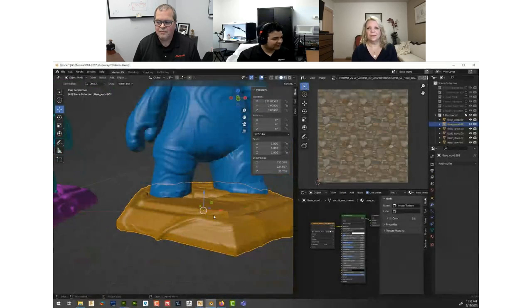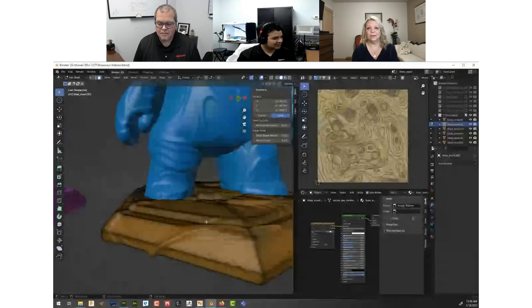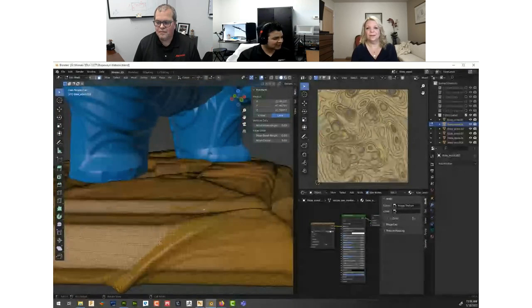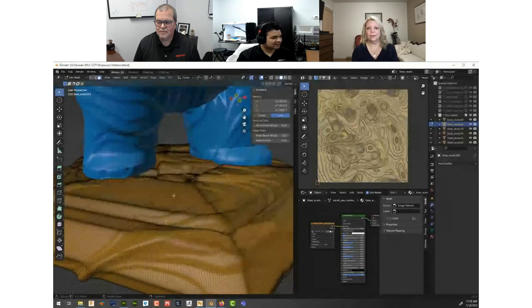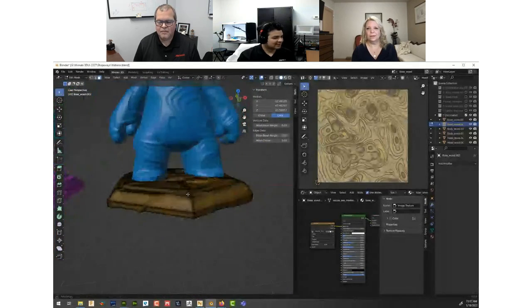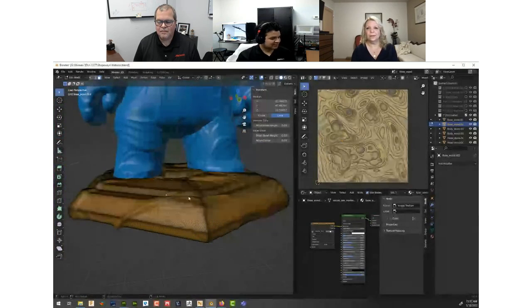And if I go into edit mode, you can see there are a lot of faces, but also my geometry changed. You can see everything has been displaced, but that's actually what I'm looking for in this particular case. But I have too many faces, and I can make this a little bit better. So I can go with some decimation.